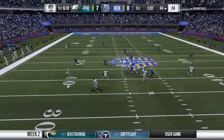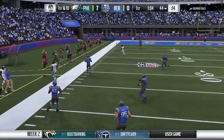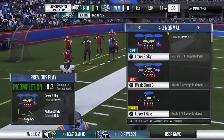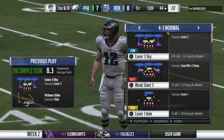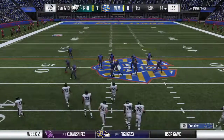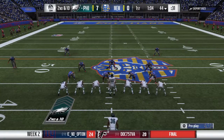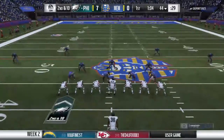Now a play fake here on first down. On the move to his left. Toward the left sideline, but it's incomplete. Let's face it, you can run the route tree as many times as you want, get in sync, practice it, do all those things. But once you get to game speed, it doesn't always time up quite that well. That one goes incomplete.